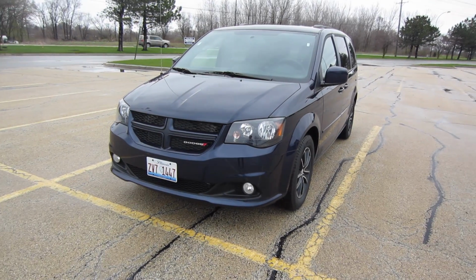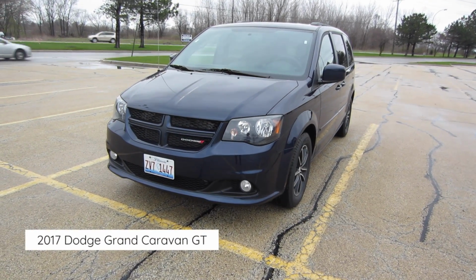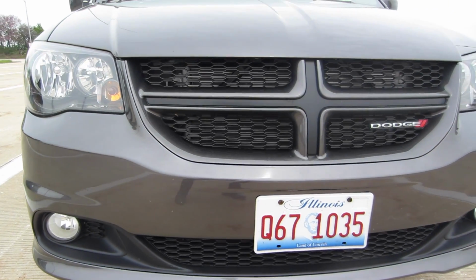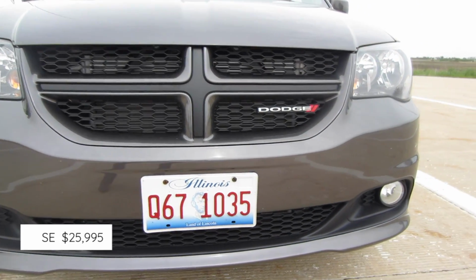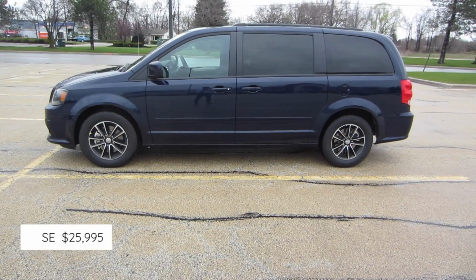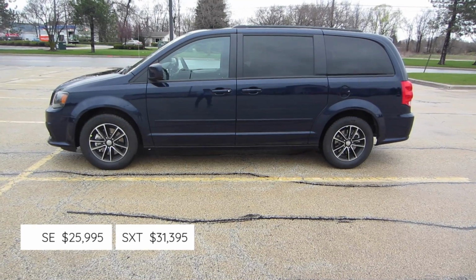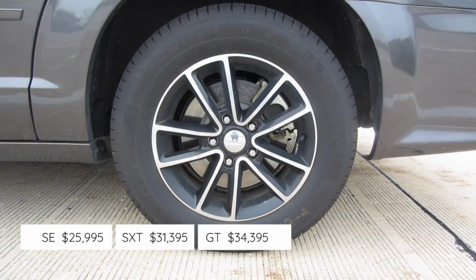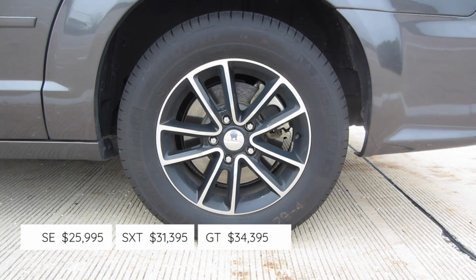So this is rental car number 33, and it's the 2017 Dodge Grand Caravan GT. The GT is actually the most expensive model that Dodge makes. This also comes in the SE, which goes at about $25,000, the SXT, which goes for about $31,000, and then of course the GT is the most expensive at about $35,000.